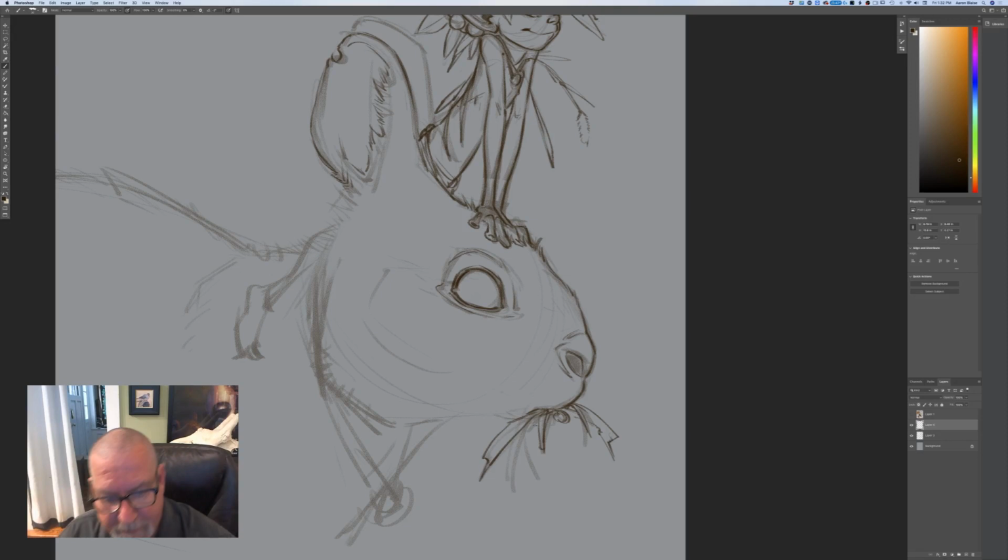Any thoughts on tweening versus frame by frames? I'm assuming tweening is the in-between. Yeah, but it's the computer version of doing it, which I think always looks mechanical. So I'm not a huge fan of it.